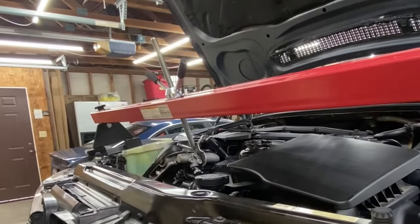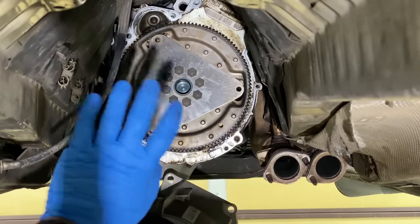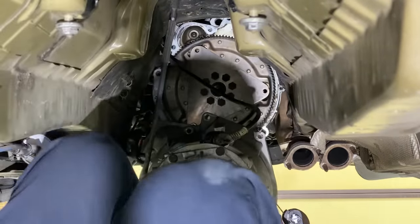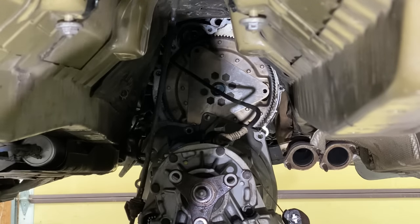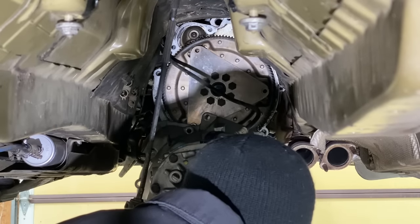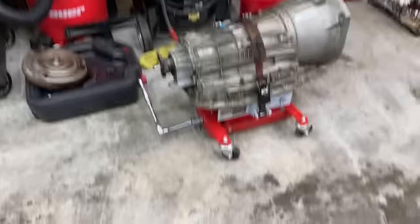Okay, that looks better. We'll make sure that our routing for our wires is out of the way, and I'm gonna start putting this thing up. I'm gonna call Harbor Freight and get a warranty on this trans jack, because this right side is going up far faster than this left, and this transmission's tilting, and I just don't feel that safe.